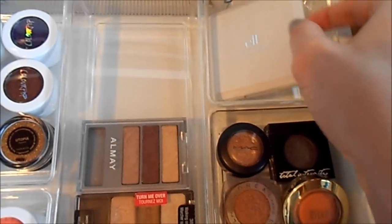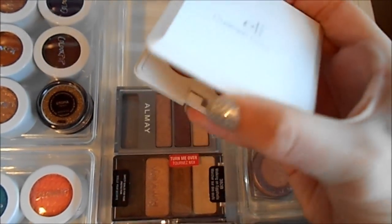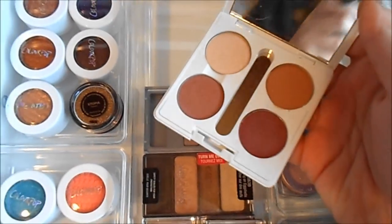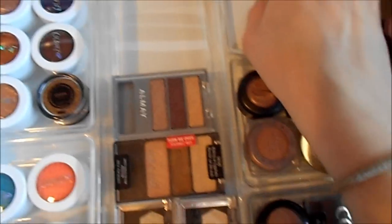Then over here, I have an e.l.f. compact with some Makeup Geek shadows in there. So I just have 4 Makeup Geek shadows in my collection right now, but they fit really nicely in that quad.